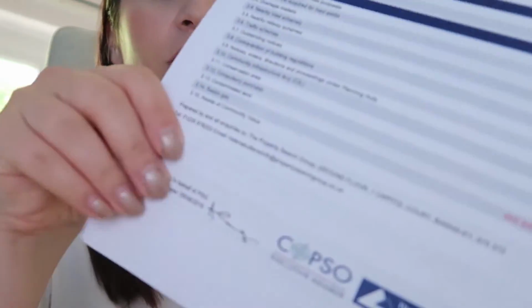And then here is the local authority search, where it basically talks about the different things nearby. So traffic schemes, drainage, schools, railway, community stuff, conservations. Bit of a boring read for us really, but it's stuff that had to be done, and now we just know it.